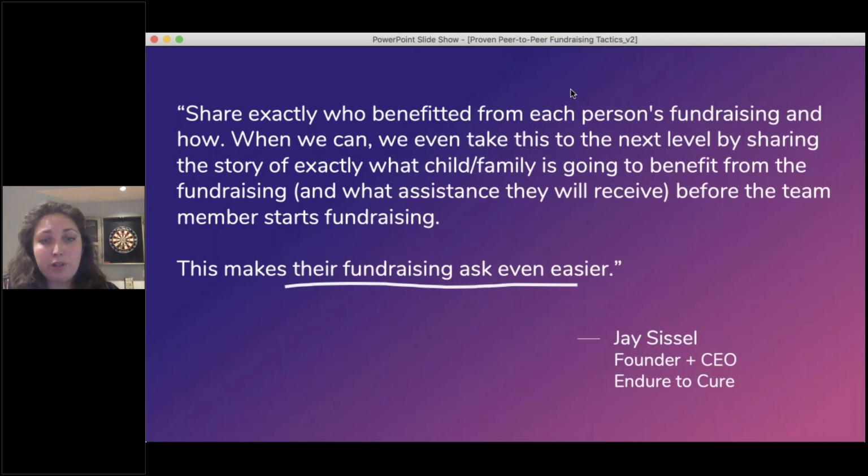Jason Sissel, the founder of Endure to Cure Pediatric Cancer Foundation, put it this way. He said, share exactly who benefited from each person's fundraising and how. When we can, we take this to the next level by sharing the story of exactly what child and family is going to benefit from the fundraising and what assistance they will receive. They do this sometimes even before they start fundraising, and this just makes their fundraising ask even easier.